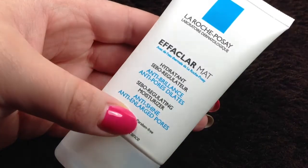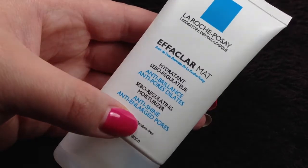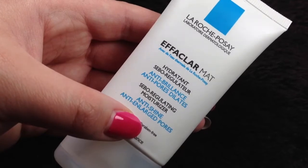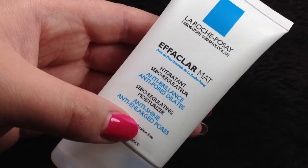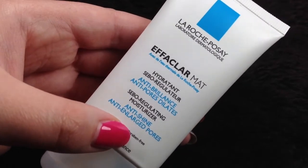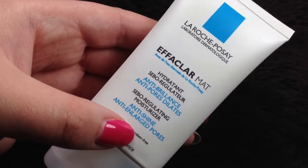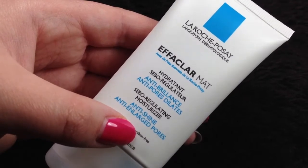The next one is this, again, same brand, anti-shine, and it's the anti-enlarged pores. I really got this hoping that it would be more of a mattifying product. When I've tried it out, it definitely instantly takes away any shine. So if you are on the oilier side of the skin spectrum, then I would say that this is a really good product to try out. I've only used it a couple of times, so I'll probably need to use it more to get more of a review of it together for you. But so far, what I bought it for, absolutely spot on.